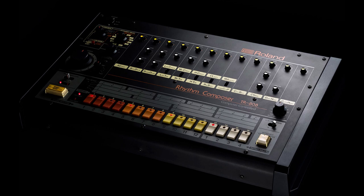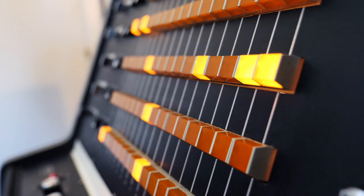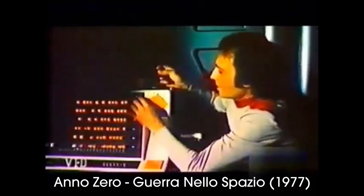Think how much this machine was ahead of its time, because this system to program rhythms was adopted by Roland in 1980 with the 808, 8 years later. It was a very strange machine with a strange look. It was also used in many science fiction B-movies in the 70s, like the panel for the spaceship.